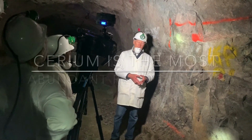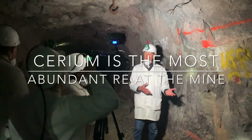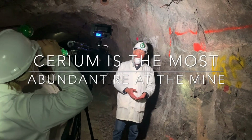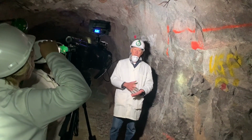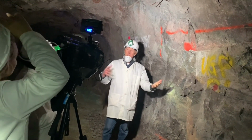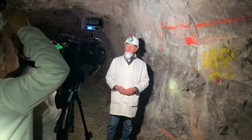Cerium is very cheap, $2 a kilo. So not all rare earths are rare, some are quite abundant, and cerium is the most abundant of all. And its main application is glass polishing powders. So it's used in glass factories to give a very shiny, smooth surface to glass. It's a huge industry and they use thousands of tons of cerium, but as I said, it's quite cheap.